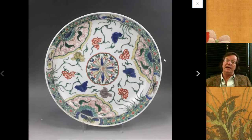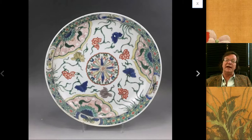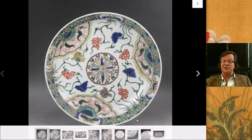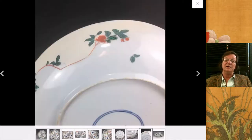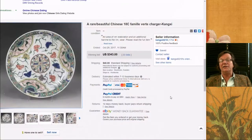And then there was this very pretty, simple, but very nice Kangxi plate. And what was nice about it, I liked, was it has the very heavy overglazed blue, very dense overglazed blue enamels on here. As you know, overglazed blue enamels really came into vogue during the latter part of the Kangxi period. And it had an old repair up in here that isn't trying to hide anything. But a nice looking plate, nice old plate, and I think that would clean up pretty well if you wanted to have it done right. And it brought $343, but it was a good looking plate even with the repair.